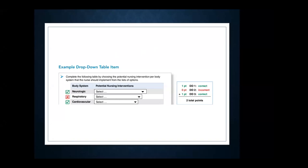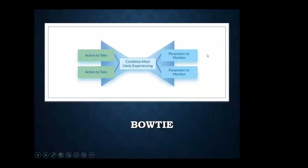So the next slide is the bow tie. The bow tie is another question type. If you look at it, it looks like a bow tie: two actions to take, two parameters to monitor, and in the middle, the condition the patient is most likely experiencing. The first thing you need to do in this type of question is to identify what your patient's problem is. If you remember when we talked about the clinical judgment measurements, we said when we get the client cues, the objective and the subjective data, we make a hypothesis and try to diagnose our patient, and say, okay, probably the patient is having heart failure. So you click here, drag it down and choose the correct answer.